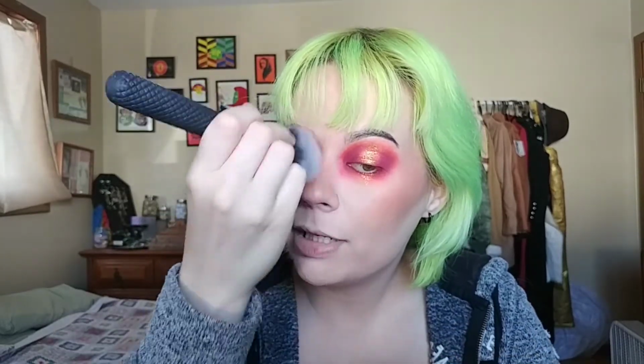I don't really ever contour my nose, but doing this kind of helps create shadows on the sides. So when I do add highlight, it does give it a little bit of definition, because I do have a pretty skinny, defined, big nose as it is.